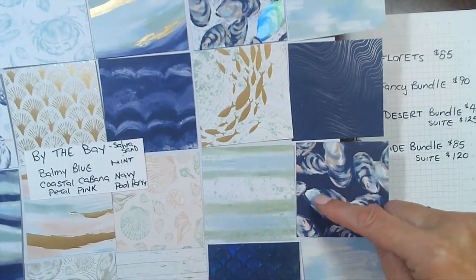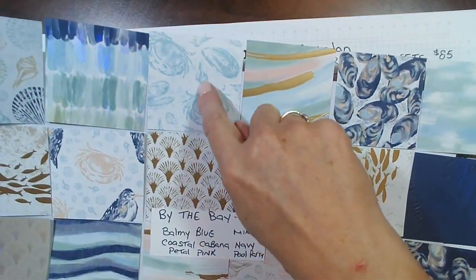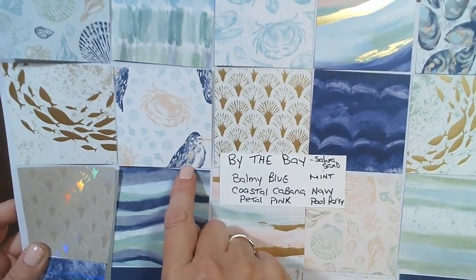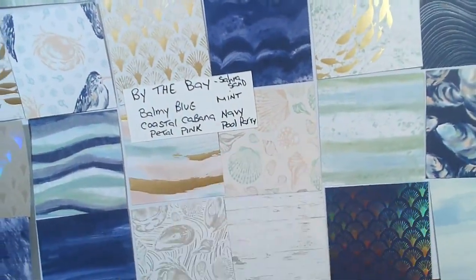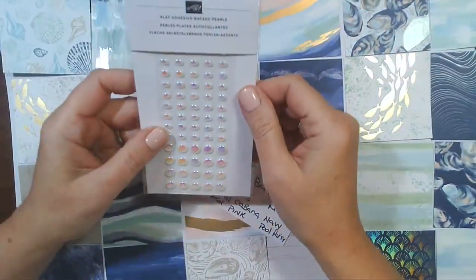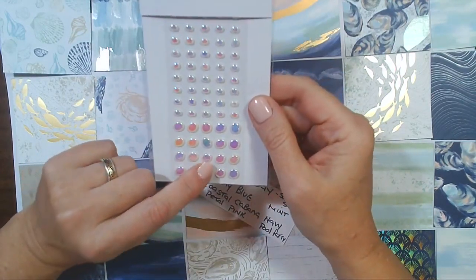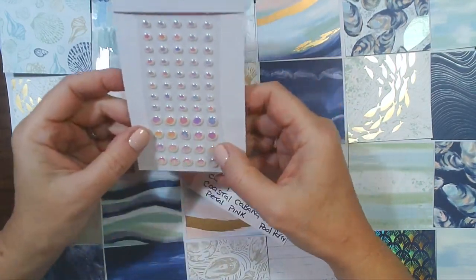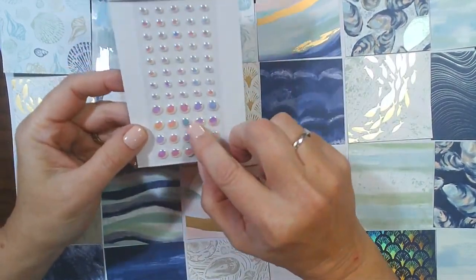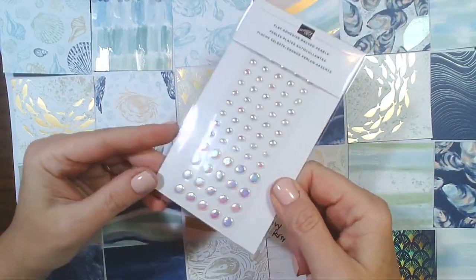So there's some with the little mussels in there, some with a fish, some with the little seasides. This one is, I think, my favorite with the little birds in it. I was sad to cut it in half, but it's actually really pretty paper. And what they have is these flat adhesive-backed pearls, and they're not quite round, not quite oval, like little pearls that you would find in a clam. So they're a little irregular, but they're iridescent, very shiny, very pretty.